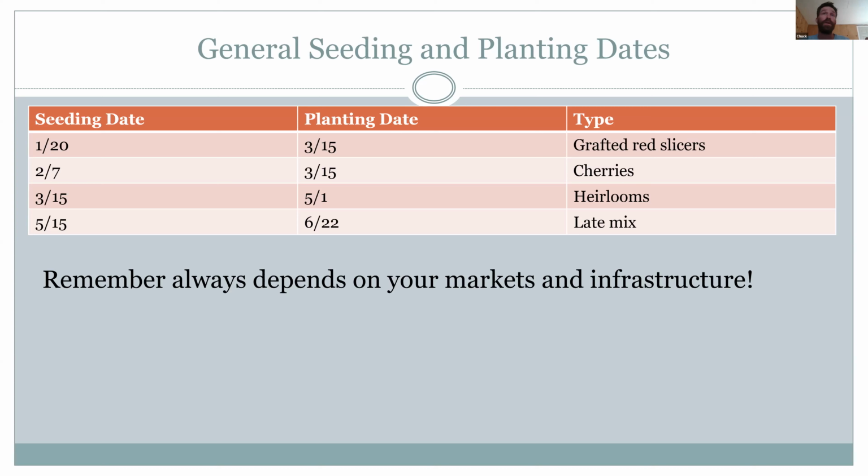If you don't have a heated greenhouse, then you're going to be changing this, obviously. Or if you don't have a market, if your market ends in September, there's no point in doing a late market or late seeding. Or, if your market doesn't start till July, there's no point in planting your tomatoes in March.